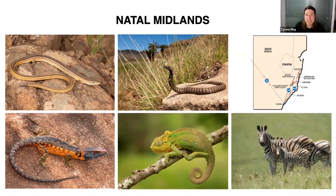And of course, there are much larger animals to be seen. The zebra are quite a common sighting, as well as things like your eland and other small antelope. As we go up into the Midlands, we will never pass up the opportunity to see some nice, interesting mammals. And even in our nocturnal searches, it is not uncommon to see animals like serval and genet while we are out at night looking for chameleons. So there's really something for everyone, although it's not specifically a general tour. We will likely encounter some really interesting nocturnal mammals.